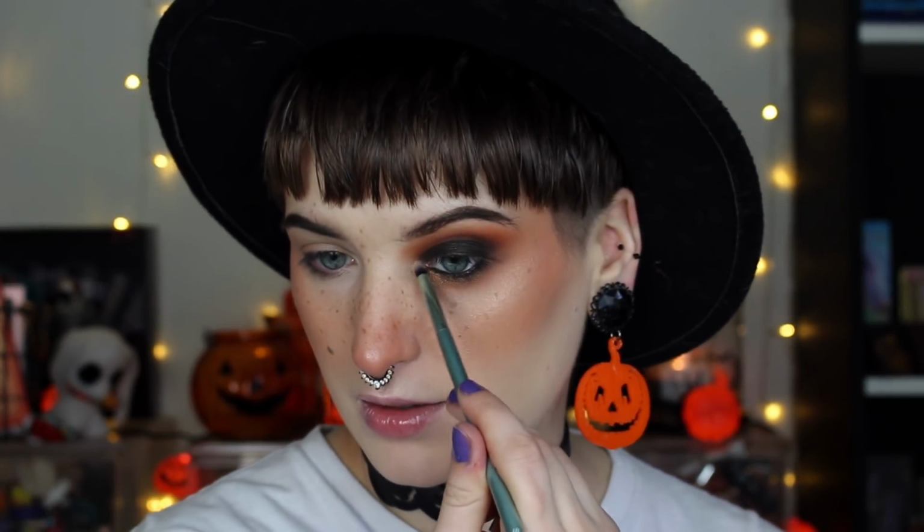And then for the inner corner, I want to take Egg Hunt from Glaminatrix. This was part of their Easter collection, but I think it might be a really nice inner corner for this because it's like an orange gold duochrome. And I don't know, I think it'll just be a nice bright kind of Halloween-y spotlight for this look. I'm just using some various brushes just to blend and soften that out some. And that is pretty much it.